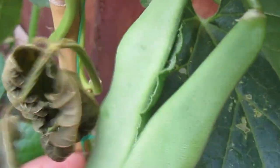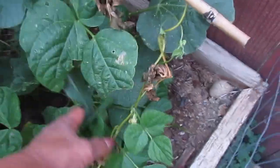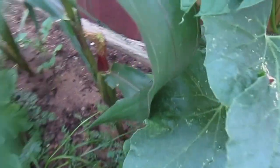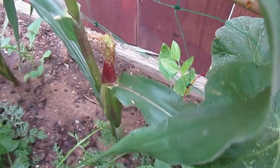But now over here, it's also growing wild. More beans that I need to go ahead and pick. Oh, look at the size of these guys. I need to pick them before they get any larger. And then I got a couple of corn there that's growing. I don't know how much I'll get out of this, guys, but whatever.